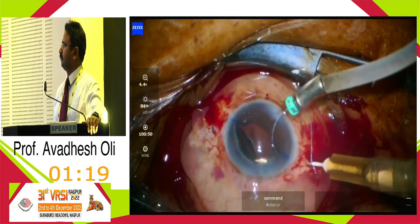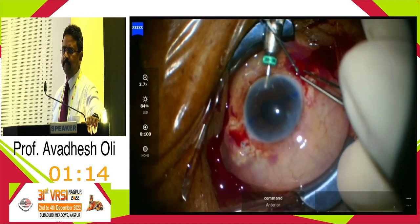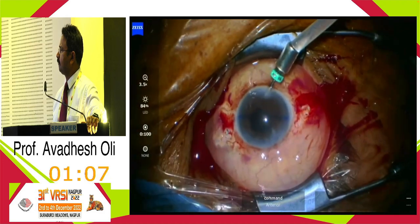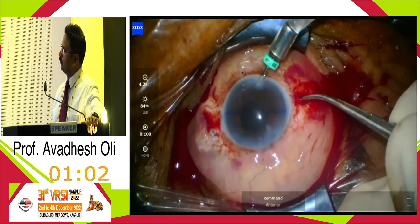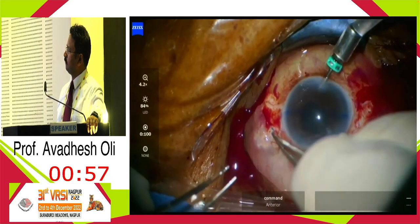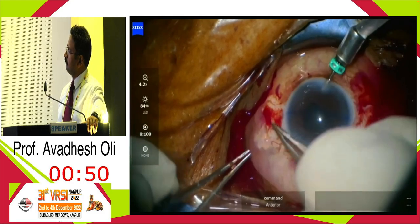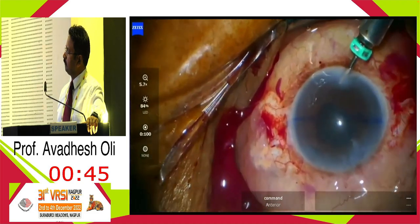The similar procedure is repeated on the other side. The Vicryl loop is slid down as the haptic exits the eye, and finally it is tied and trimmed. So here you see the haptic ends are well flanged, and then they are buried into these lamellar tunnels. The other side also, they are buried into these lamellar scleral tunnels, and the advantage is that they are very well covered with the lamellar scleral tunnel and overlying sclera.